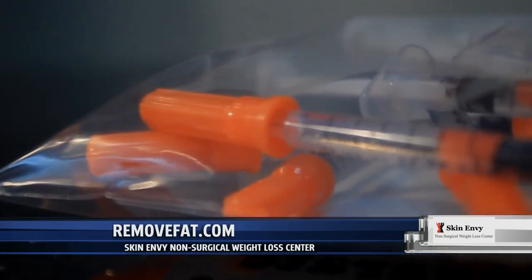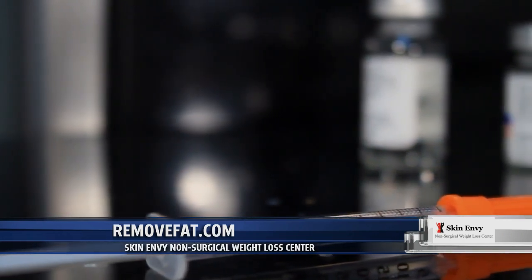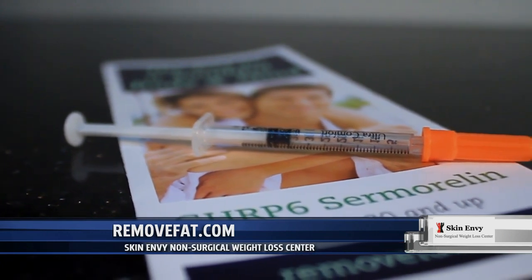The other thing that really intrigued me about Sermorelin, like I said, was the skin tone. And yes, I'm a habitual tanner, and I was always worried about losing that skin tone. And Sermorelin has actually super increased my skin tone. Although I tan and take in way too much salt, I have no skin issues at all. In fact, so many people have commented to me, wow, you have the most amazing skin for any boy that I've ever known.